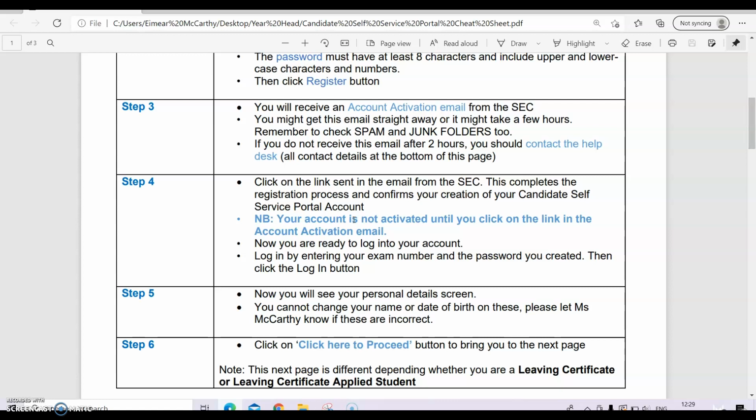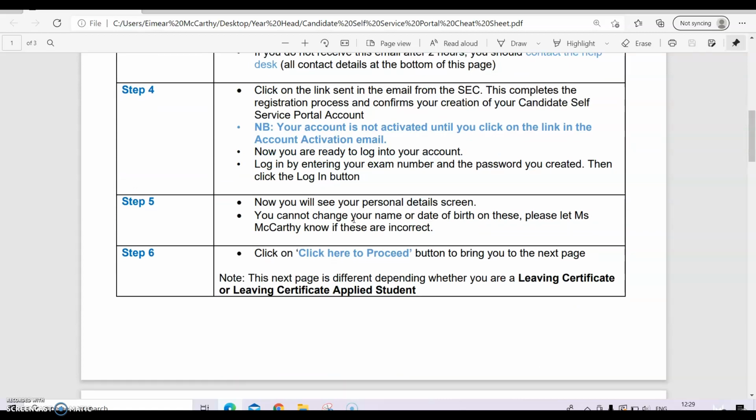So now that you've registered, you have another thing that you need to do. You need to log into your account. So this is the stuff that we've been talking about for the last few weeks. So it's not enough to just register. You now must go on and log into your account. You log in using your exam number and the password that you have created.